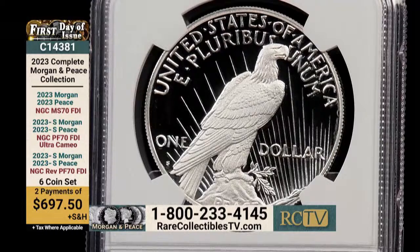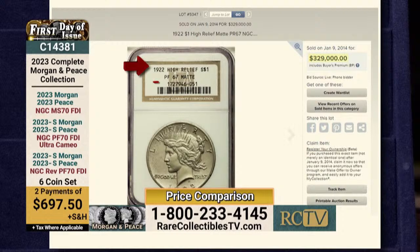Let me show you from the vintage era. Here's one of the few proof Peace dollars that exists. This is called a matte proof, so it does not have those cameo mirrored surfaces. This coin sold for $329,000 almost 10 years ago, and it is not an ultra cameo like the coins we have here today.